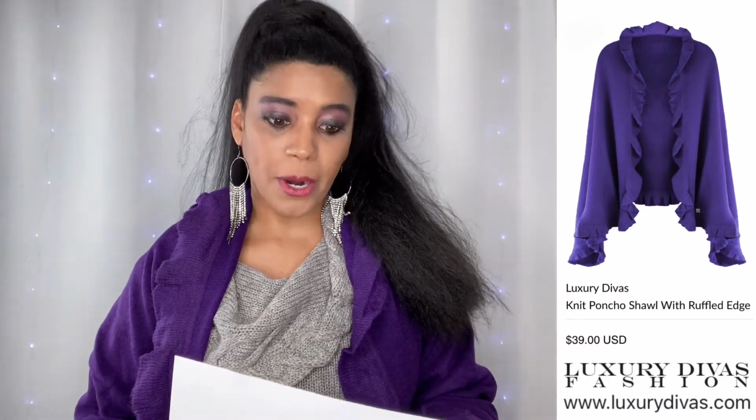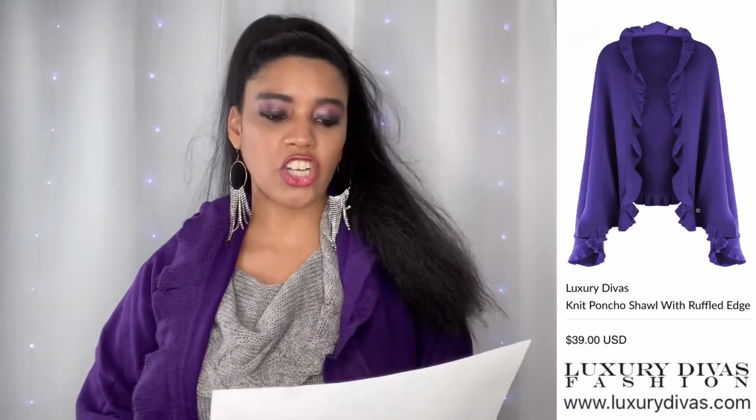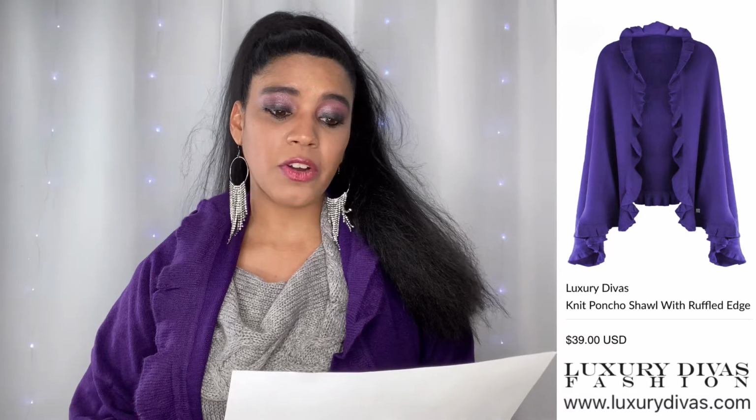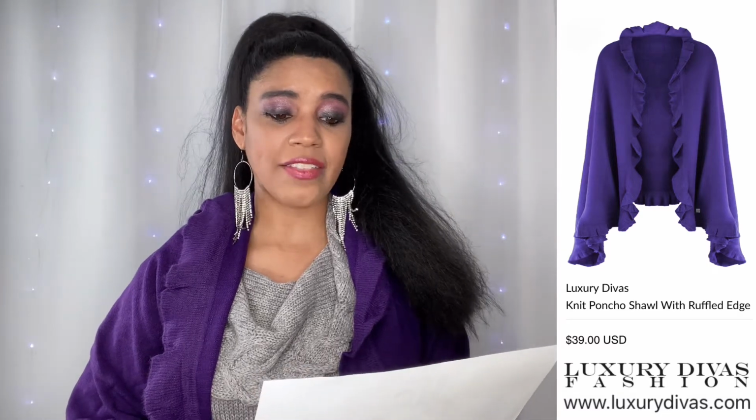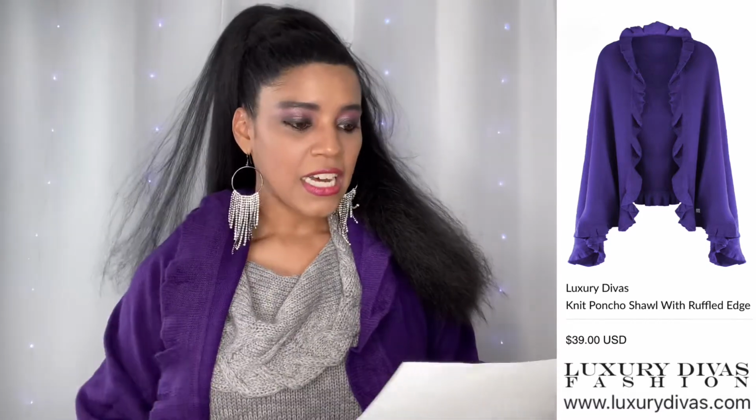So this is a purple knit ruffled edge shawl. That was the word I'm looking for. It's a shawl. So our beautifully knit shawl is perfect for crisp evening strolls, a day at the office. I just said it was great for work. Did I not just say that? My hair looks crazy. Awesome.